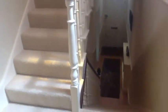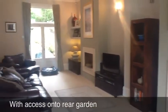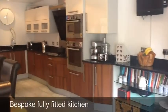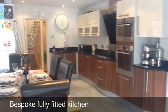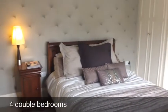The property comprises, on the ground floor, a large through reception room with direct access onto the rear garden. There is a large, fully fitted, well-equipped kitchen and breakfast room, and on the upper levels, four double bedrooms, which are all bright and airy.